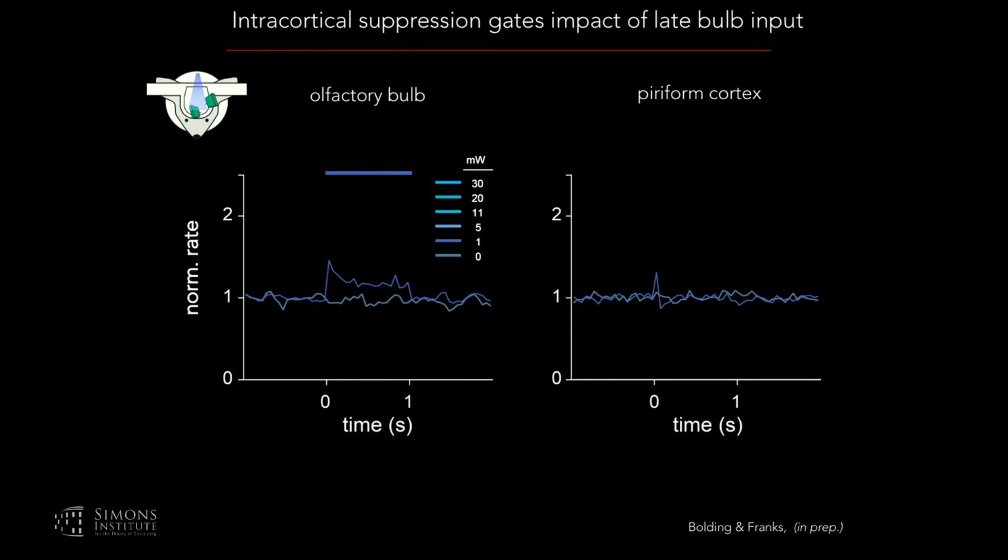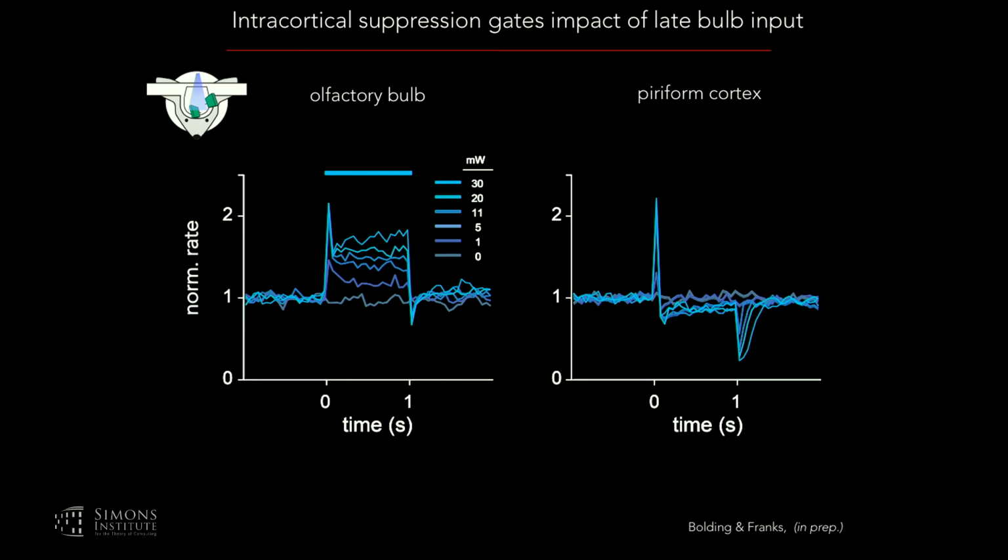So perhaps we just weren't stimulating strongly enough, so we turned the laser power up a little bit, and now what we see is, again, there's a peak with a sustained phase in the bulb. In the cortex, that's just not represented. There's this transient response in the cortex. And as we turn the laser strength up more and more, we see the same thing. This rapid onset in cortex that's immediately suppressed to, or in fact even below, baseline firing, and then that recovers quickly after the light goes off. So this indicates that the piriform is actively suppressing its responses to the later bulb input.